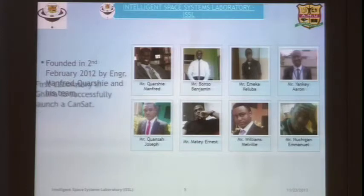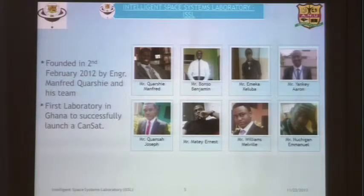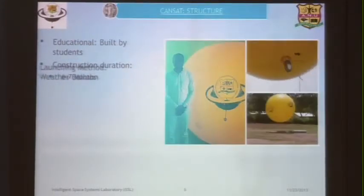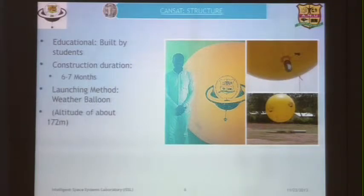We're the 7 of us that came together, and we are known to be the first lab to successfully launch a handset in Ghana and sub-Saharan Africa. And this is the structure of it. It's an educational satellite because it was built by us, the students, within 6 to 7 months. We used a helium balloon to launch it, and it went to a height of about 172 meters.